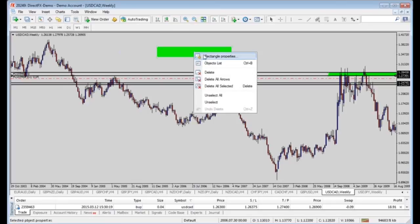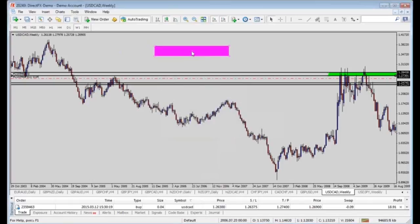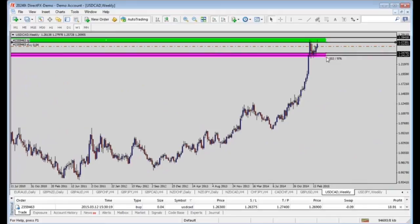Let's make it a different color here so we can communicate in the webinar today. I'm just going to highlight right between those two lines, and then let's bring it over to our current time. I need to drag it over a little bit more. Was that a major decision point?